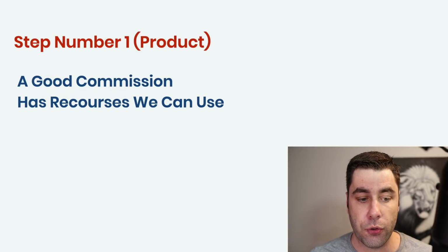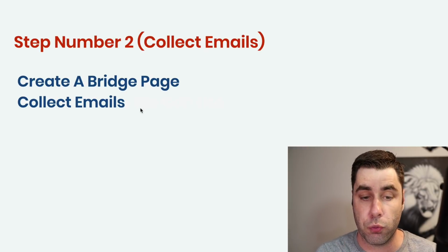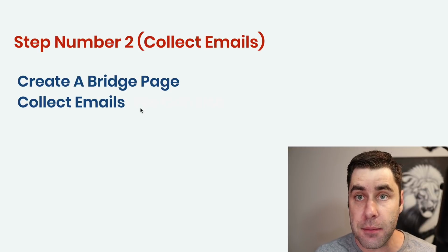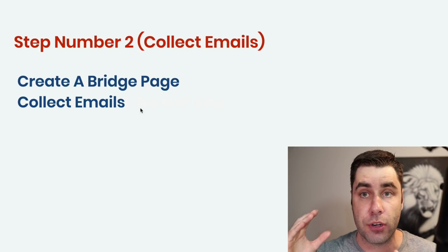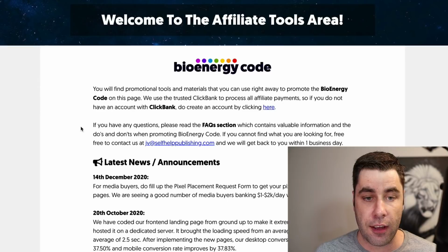You're going to want to go to step number 2, and this is very important to make money with this. So step number 2 requires you to create a bridge page and collect emails. The reason we do this is for 2 reasons, because we can't just go and send out an affiliate link to people because it doesn't usually work. We need to actually warm them up with emails and stuff, and a lot of platforms you can't even do that on.